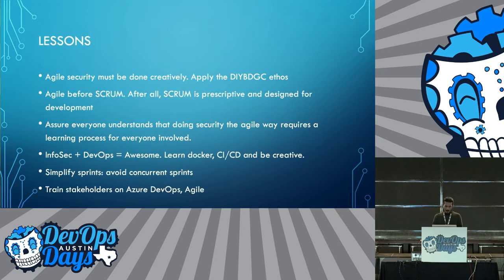Some lessons that we learned. Agile security: there's not a handbook on how to do security in an agile way, so you need to be creative. Again, apply the do-it-yourself prerequisites, but don't go crazy either. Agile before Scrum. After all, Scrum is prescriptive and designed for development, so don't be too strict with how you are doing agile. Just let the needs of the team and of the company drive your processes.